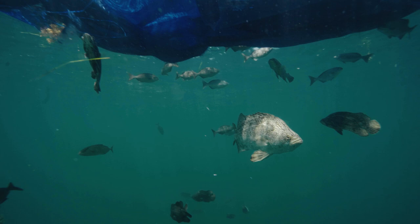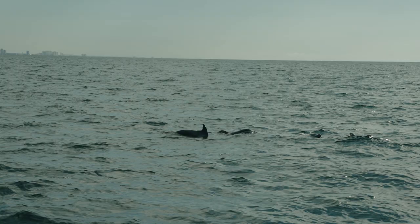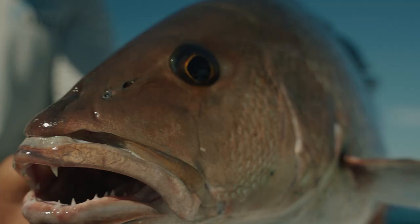I love how mysterious the ocean is. It is fierce one minute and calm the next, ever changing and demanding respect. That's all part of the allure of fishing offshore.